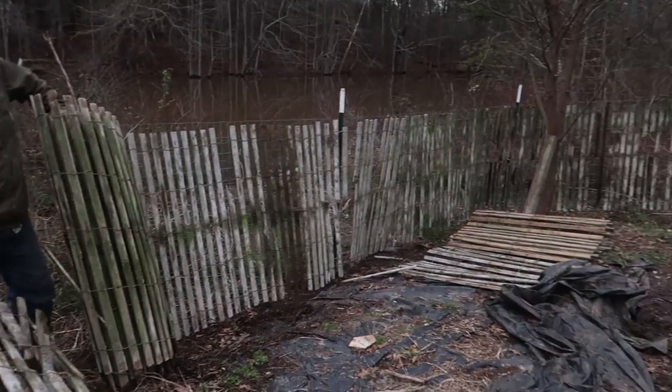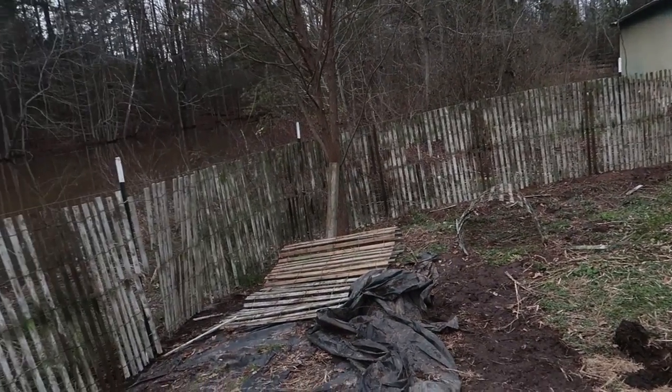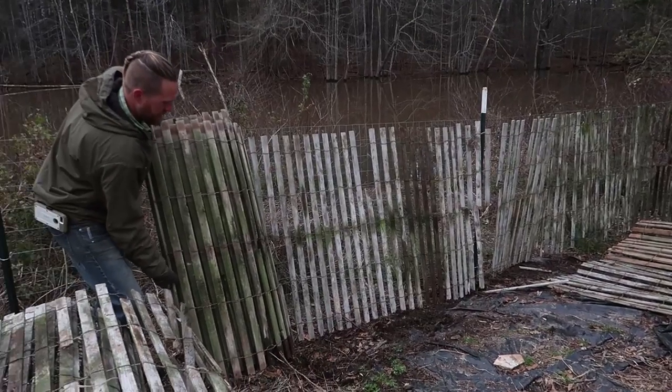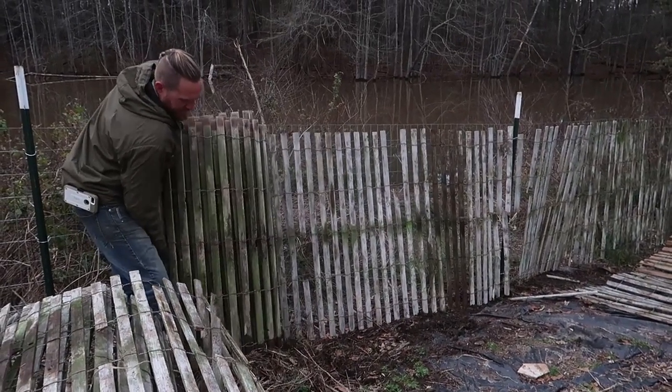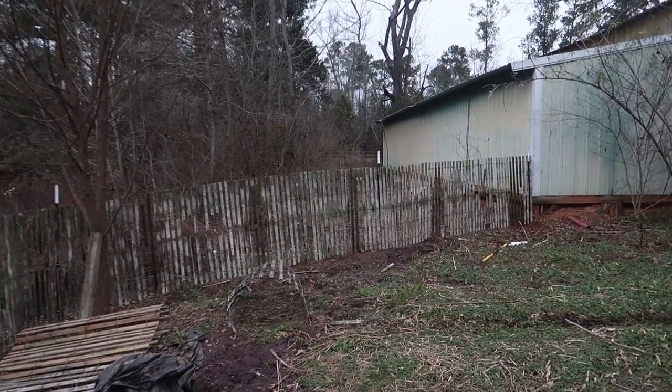So now we are putting up our cool decorative fence. It reminds me of beach fencing. For any of you that grew up in the beach coastal areas, you know what I'm talking about. I really like it. It reminds me of home.